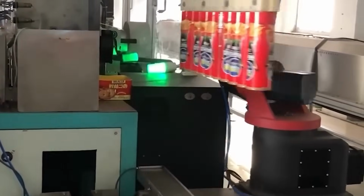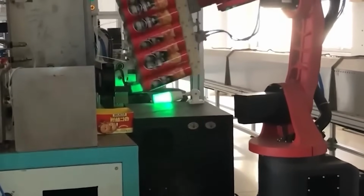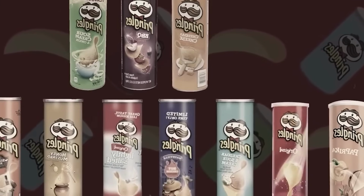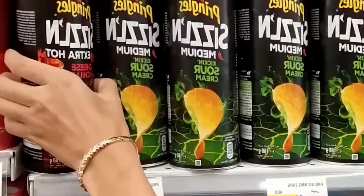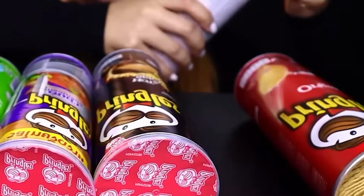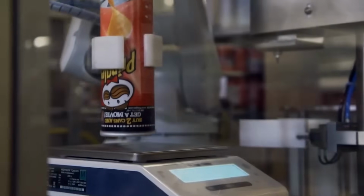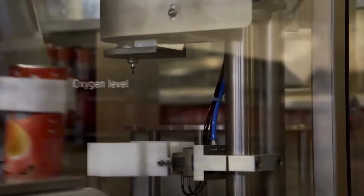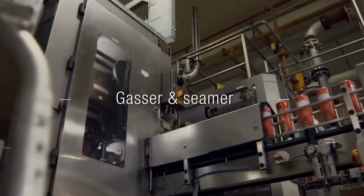This foil seal serves multiple purposes. It locks in freshness, prevents air from entering, and ensures that the chips remain crisp for an extended period. The application of the seal is a highly controlled process that uses a combination of heat and pressure to create an airtight bond between the foil and the can's rim. Automated sensors continuously monitor the sealing process, detecting any imperfections or leaks. If a faulty seal is identified, the can is removed from the production line and either reprocessed or discarded.